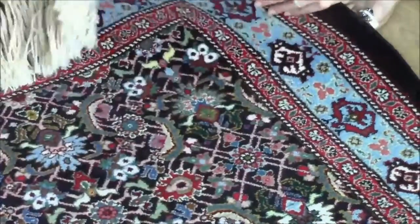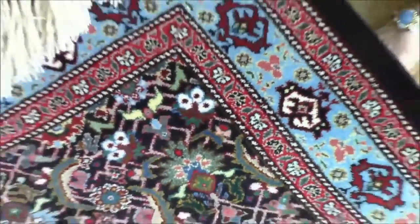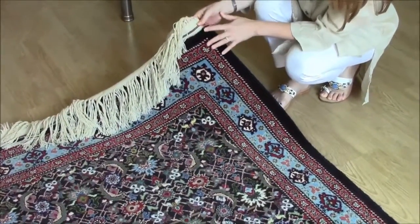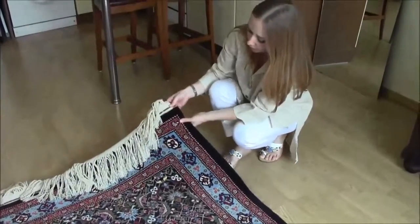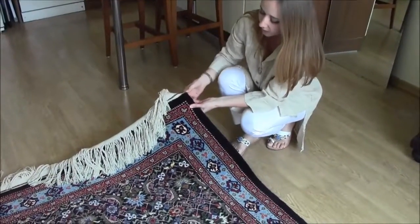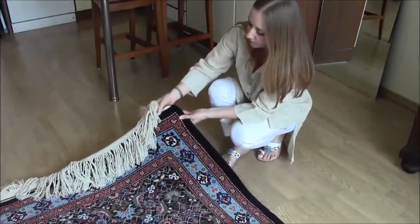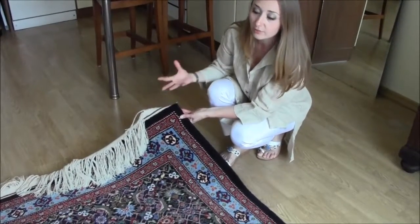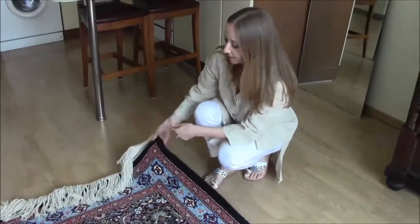The pile rug is made by tying the knots around the warp and then cutting the ends of the knot, which then form the pile. So the more knots the weaver makes, the higher is the density, which eventually reflects on the price.